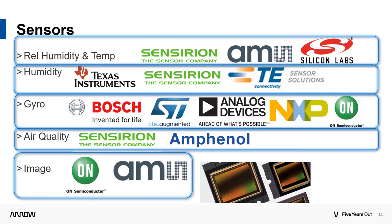Like for relative humidity and temperature, we have Sensirion, AMS, and Silicon Labs. For humidity, TI, Sensirion, and TE for industrial type of sensors. For the gyro sensors, we have Bosch, STMicro, Analog Devices, NXP, and some are from ON Semiconductor. For air quality, we have Sensirion and Amphenol.